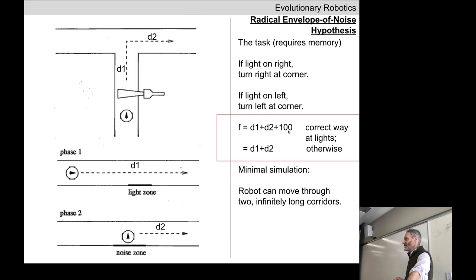What do we call these D1 and D2 terms? What is it that we're doing for the robot? We're kind of helping it, or helping the evolutionary algorithm. Where did we hear this idea before? Scaffolding. This is scaffolding, right? Helping the learner, or the evolver in this case, sort of giving it a hint or at least giving it a slope along which it can start to master this task.